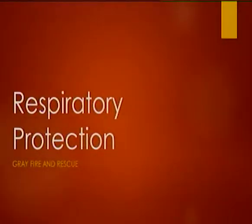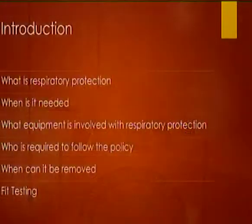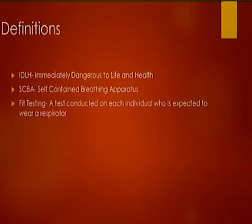So we're going to talk about respiratory protection. A couple things we're going to go over is what is it, when do we need it, what equipment is involved with respiratory protection, who's required to follow the policy, when it can be removed, and fit testing. A couple definitions you can read over real quick.